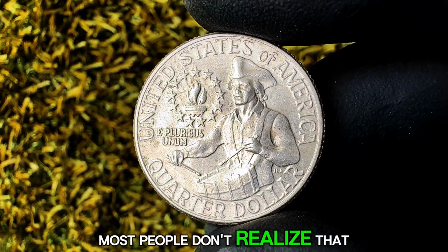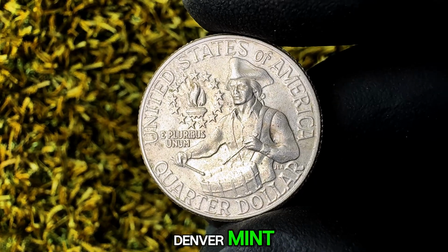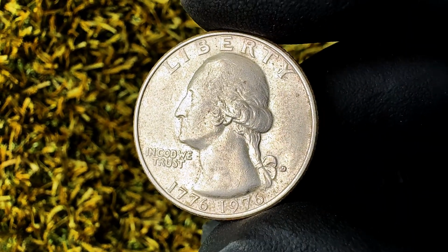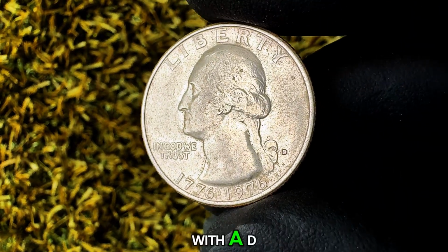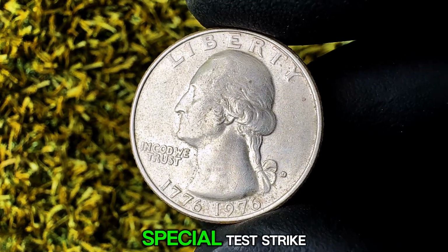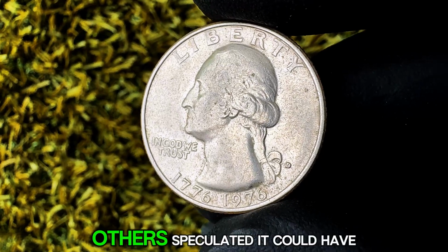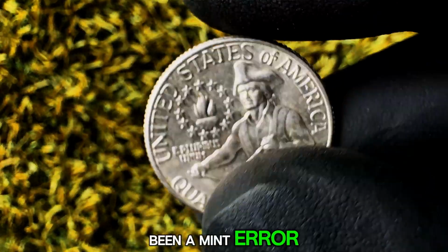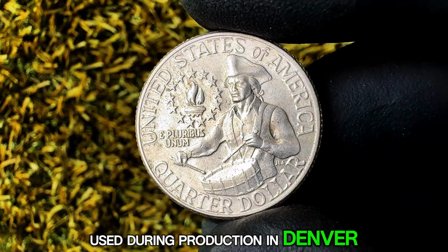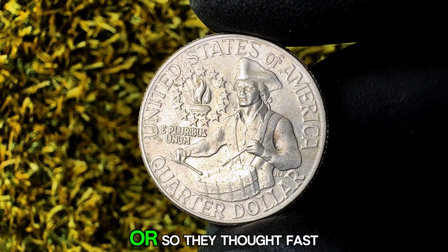Most people don't realize that a few silver coins were mistakenly or experimentally struck at the Denver Mint, coins that were never supposed to exist. So how did this happen? How did a silver coin with a D mint mark even come into existence? Some experts believe it was part of a special test strike, possibly intended for internal use. Others speculate it could have been a mint error, where leftover silver planchets were accidentally used during production in Denver. Whatever the reason, these silver D-mint quarters weren't released to the public, or so they thought.